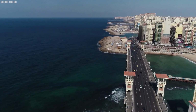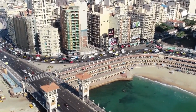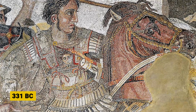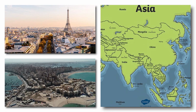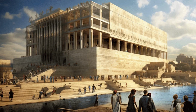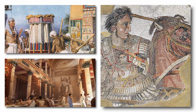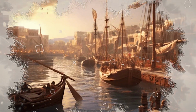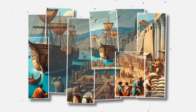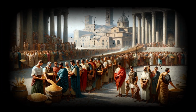Alexandria's strategic position on Egypt's Mediterranean coast made it one of the most important trade hubs of the ancient world. Founded by Alexander the Great in 331 BC, it connected Europe, Asia, and Africa, creating a buzzing center where diverse cultures came together. The port of Alexandria wasn't just a place for trading goods like grain, papyrus, and precious metals, but also a vibrant center of ideas, where intellectual and cultural exchanges flourished. Its significance was unmatched, as it was essential for shipping grain to Rome, which helped stabilize the Roman Empire.